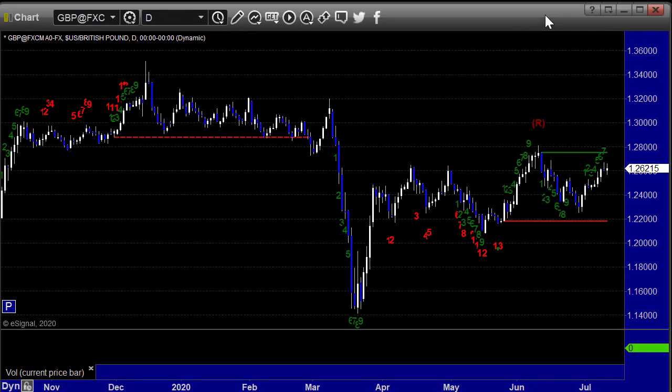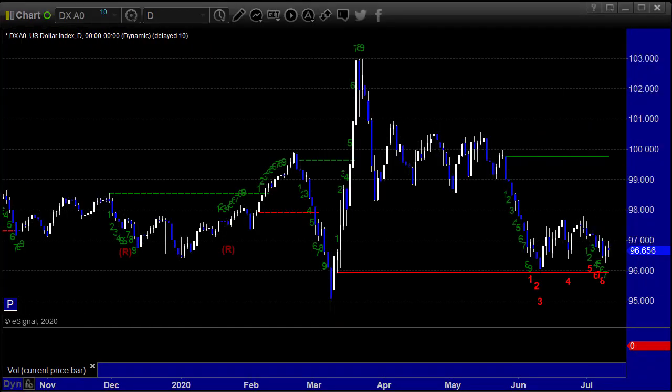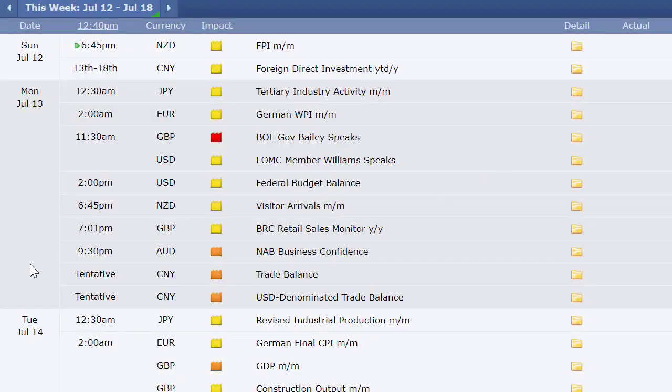All right, so the charts aren't showing us anything. There's no pattern setups. There's no signals. We can just move on to taking a look at the economic data, of which there's a decent amount this week. We've got, like I said, options expiration Friday, but Sunday, FPI out of New Zealand, tertiary industry activity out of Japan, German WPI got a federal budget balance at 2 p.m. Eastern Time from here in the U.S. on Monday.